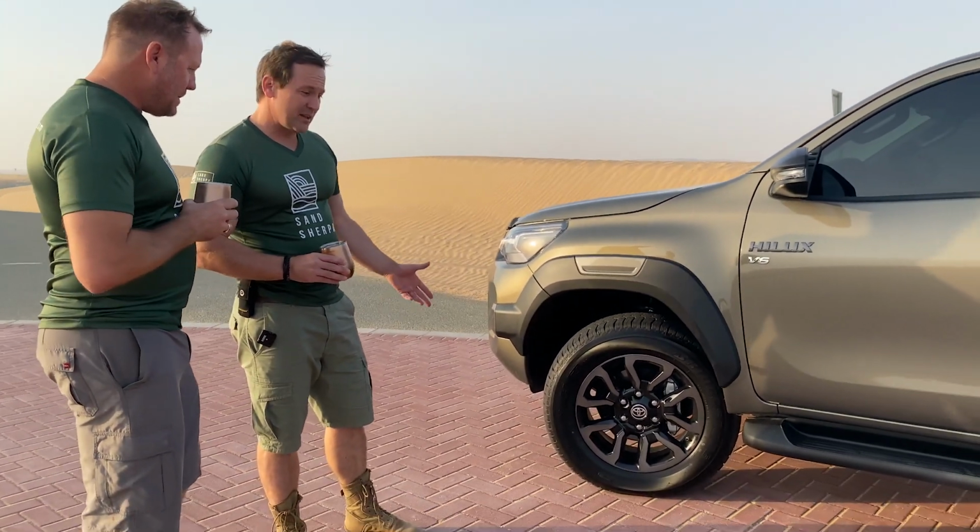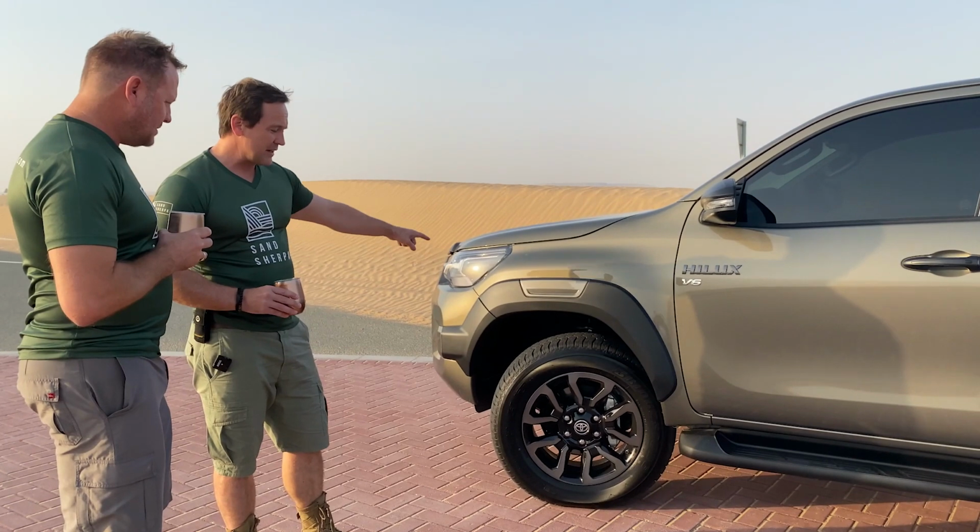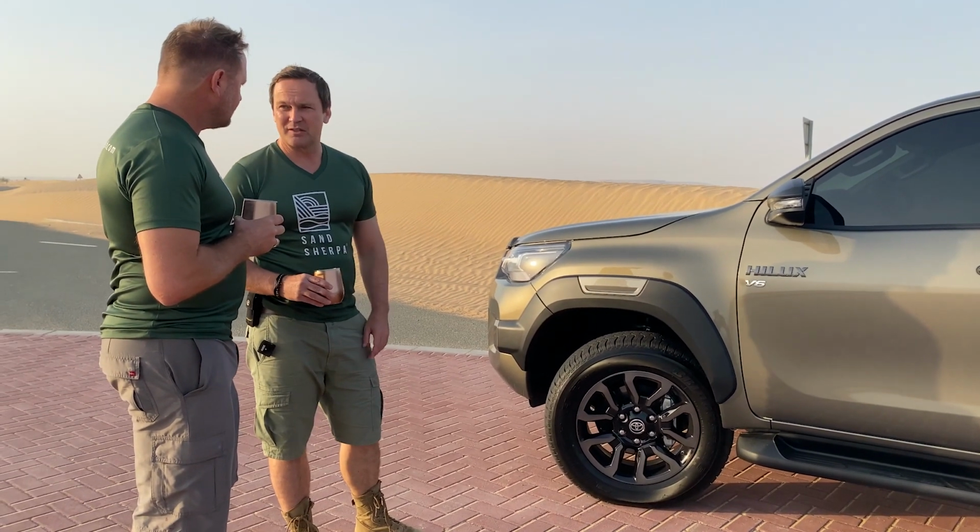The other aspect with this that obviously we note is the fact that it's not a solid axle vehicle, it's got independent front suspension.